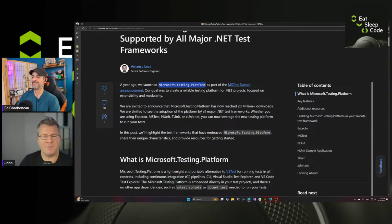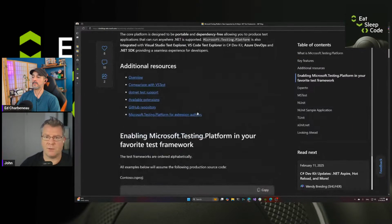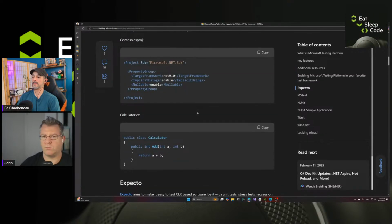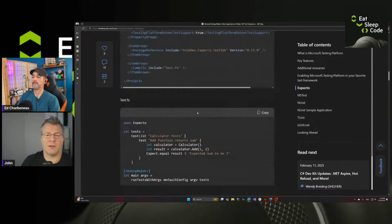Microsoft.Testing.Platform was their lightweight and portable testing platform, if I remember correctly. I haven't used this yet, but it's been adopted by all the major .NET test frameworks. And so if you're using MSTest, NUnit, TUnit, xUnit, Expecto, whatever, the platform basically has been designed to integrate with this.